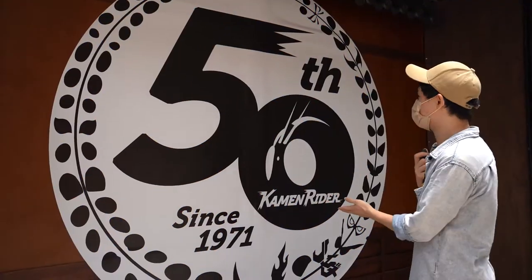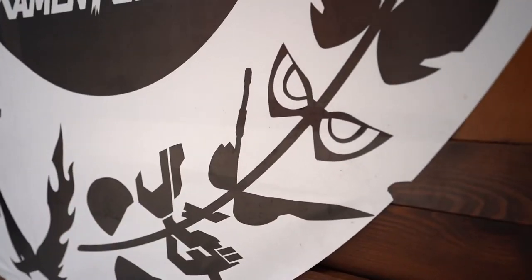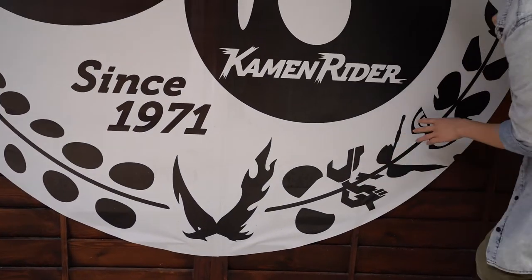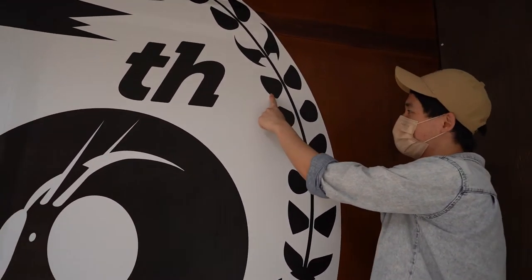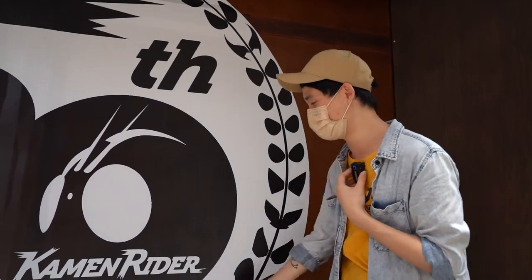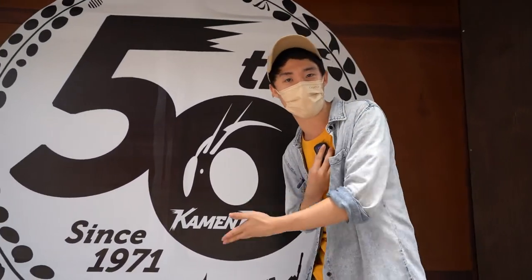So right behind me is the official 50th anniversary Kamen Rider logo. I'm sure a lot of you already know, but these are the eyes of different Kamen Riders. I can recognize this is Xade, this is Build, this is Zeo. Who's this? A lot of their eyes are the same. Now I know this is Decade. So this is W, this is OOO, this is Fourze, this is Wizard. I never knew they are arranged according to their ascending years. But anyway, the shop just opened, so let's check it out.